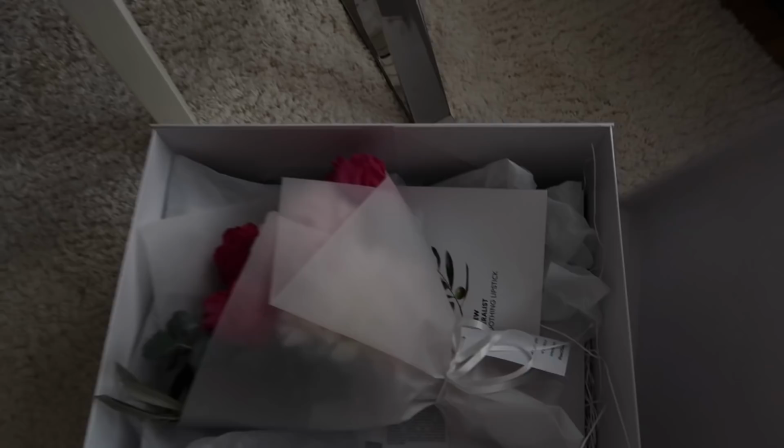But I've just had an amazing delivery that's just arrived at my doorstep, which I need to share with you guys because I opened the lid, peeped inside, and it looks amazing. It's from Bare Minerals, so I thought I'd share that with you. This big box from Bare Minerals, and oh my god, they have sent the prettiest flowers.